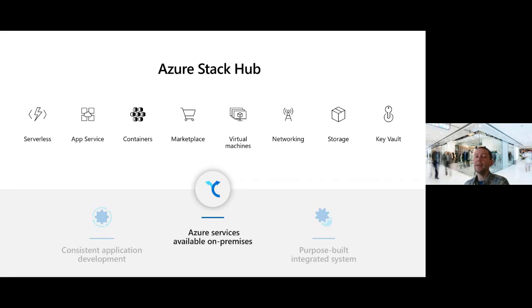Now, there is also the availability of Azure services on premises, with serverless functions, app service, websites, containers, Kubernetes, and a very rich marketplace, meaning that you can leverage different VM templates and so on, and also pre-built solutions from many partners in the marketplace. And then all the IaaS capabilities with virtual machines, networking, storage, key vault.